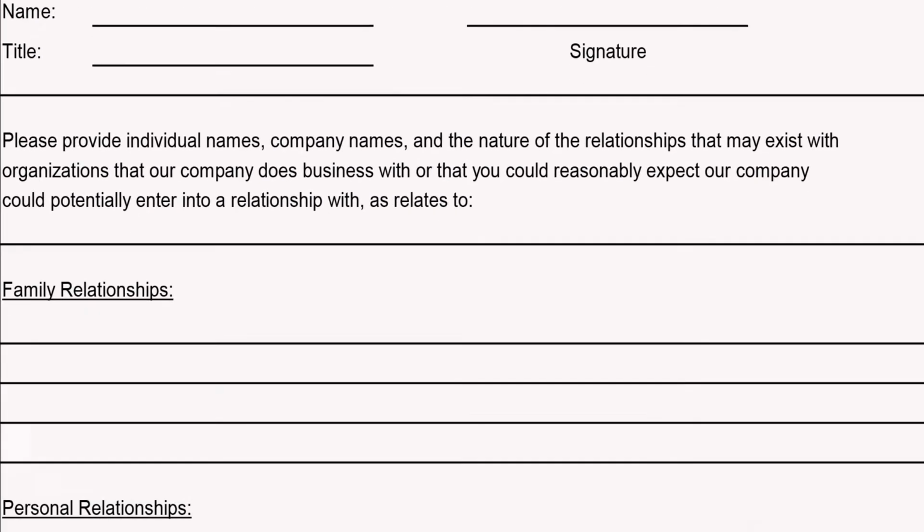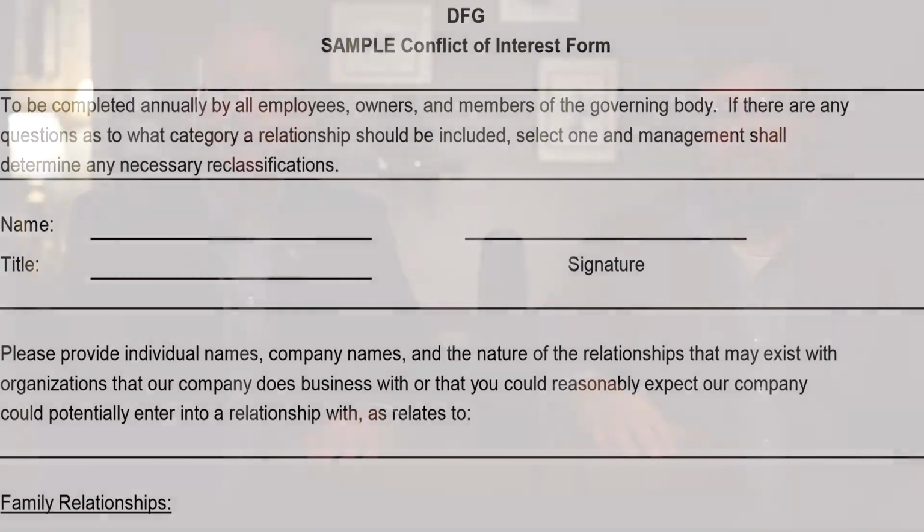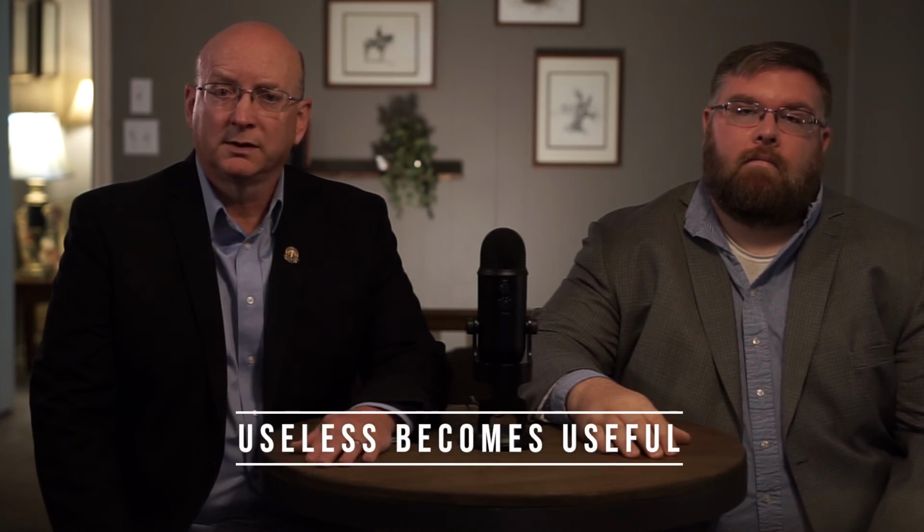Second, let's talk about the most useful form at your disposal, the conflict of interest form. Annually, require your employees to fill out a form that lists any family, personal, business, and financial relationships they have that are affected by your company. We understand that a fraudster is probably not going to put their shell company on the form, although it would be nice if they did. But when this becomes part of your procedures, it immediately signals to your employees that your company is looking. It changes the environment and gets into the mind of a potential perpetrator and inspires the thought, I might get caught. Is this worth it? This form has now been transformed from useless to one of the most useful forms in the internal control arsenal.